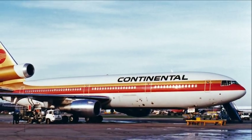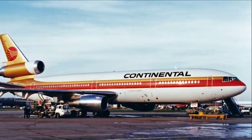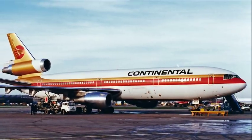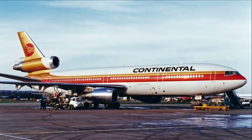In 15th place, Continental Airlines' Meatball livery. Now, this is one which, in itself, is alright. I kind of like the gold on it, and I like the orange stripe, but the reason why it's on this list is more to do with the fact that it completely stood out from the rest. Like the gold and the orange completely set it apart.